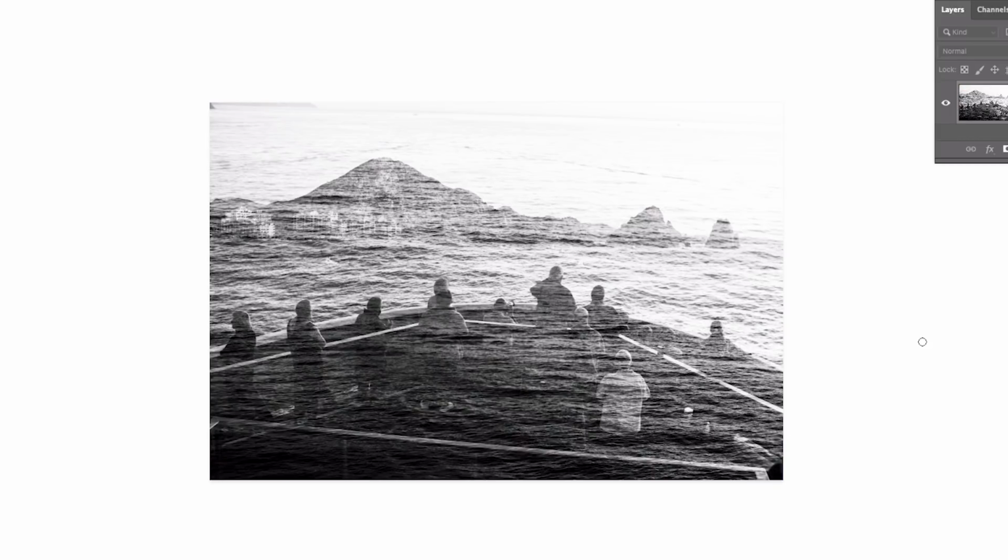Now, here's where we get into more of who I am as a photographer. Number one, grayscale. I'm primarily a grayscale photographer. This is an in-camera double exposure. I've got the bow of the ship right here. I've got the famous arches of Cabo right here. I've got the famous overdevelopment of Cabo right here. I've got my humans that I love so much in my photographs, and I've got an overlay.